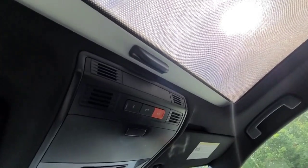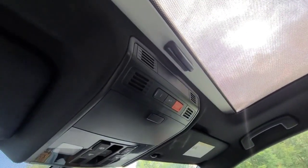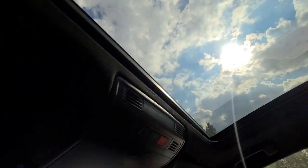And that's one thing I hate, because when I was driving my Accord around, or any car with a sunroof, the shade always goes back with the sunroof. So you know, you're getting the wind in, but you're getting all the sun in. So normally you just have your sunroof popped open. Regardless, this is nice. This is a nice feature. And then you close it back with this button. You can slide this back and have the sun like that.